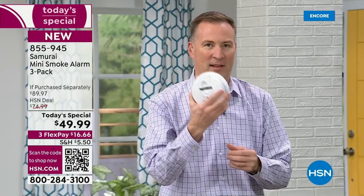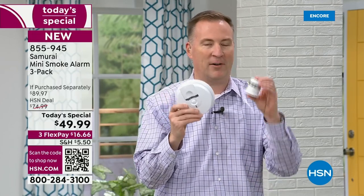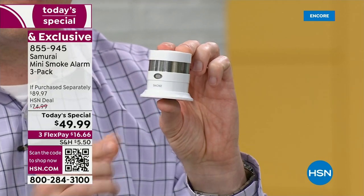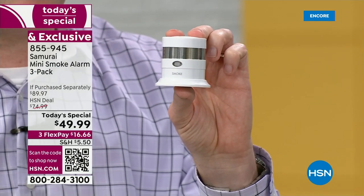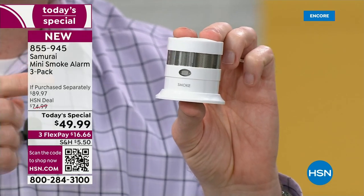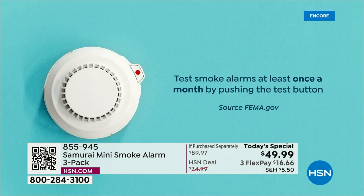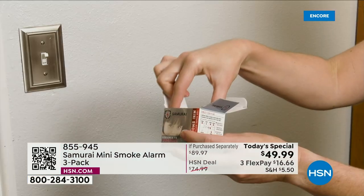Now, if you're used to getting one of these, and they tell you change the batteries every 6 months, because the batteries don't last forever, instead of changing batteries in your Samurai, all you do is you hold down that test button right there. And when you hold it down, it lets off that loud 85 decibel sound. It runs through the test cycle. You know it works. FEMA does recommend you actually test it once a month, but it's up to you. To me, Adam, having something I don't have to change the batteries, knowing it's gonna be there, that is really a huge safety feature for me and my family.